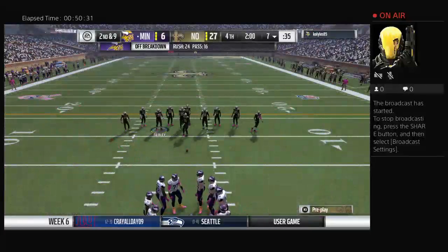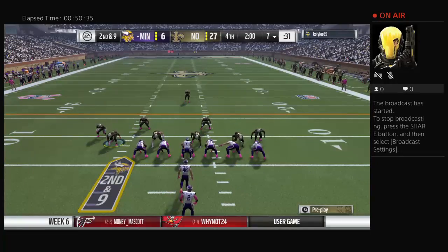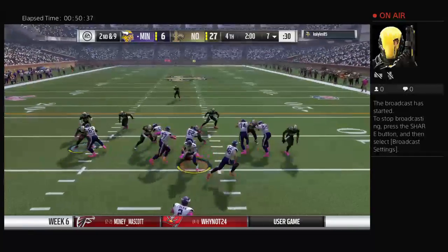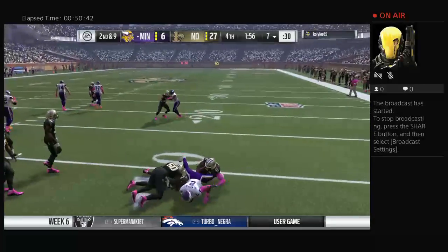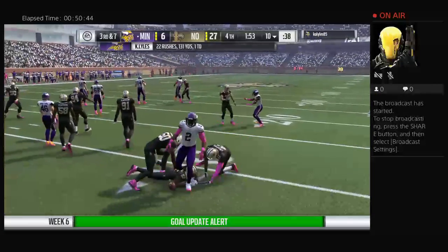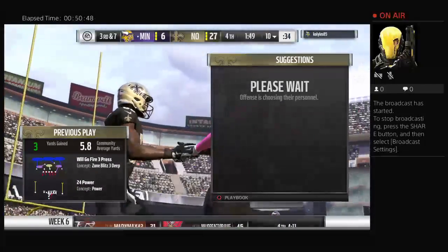So what will they do? On the ground, through the air? Let's see. 2nd and 9. Here we go now. And they'll go on the ground. And he's going to be taken down here at about the 10. It's a gain of about 3, but it's going to leave him with 3rd and still 7 yards to go.